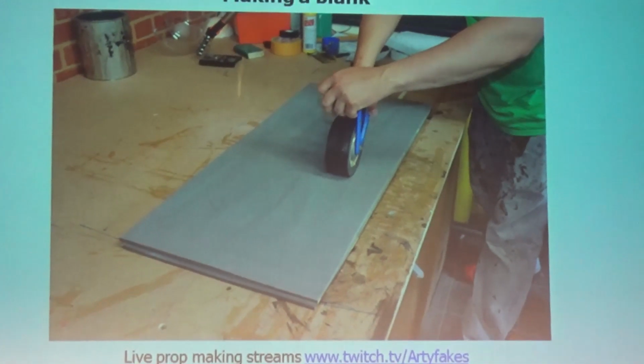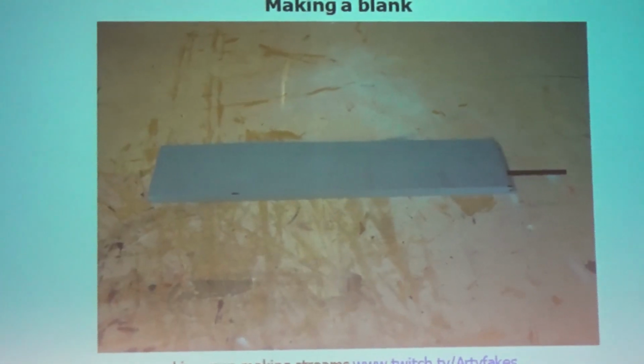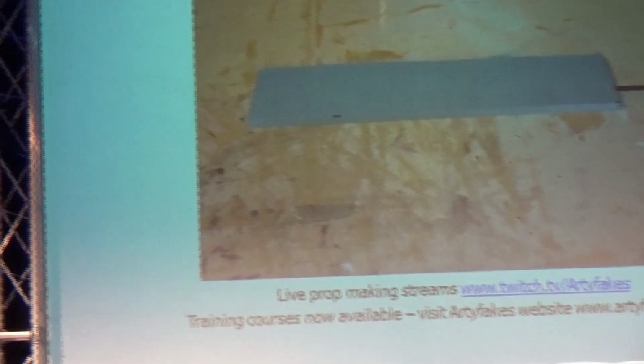Right, so once you've flattened it, that's it, that's what you've just seen passed around. You now get your sandwich. You don't want to be cutting that straight away. You have to leave it for 24 hours. It needs to dry, it needs to cure, otherwise the glue will not hold, it will come apart. These would be like sizes of daggers, by the way.